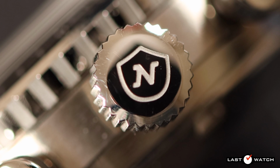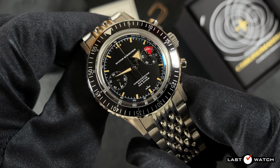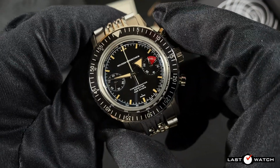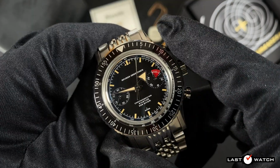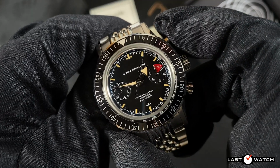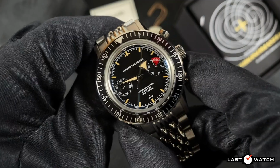A shield with a letter N at its centre. Engaging the plungers needs a reassuring amount of pressure. A solid click lets you know the job is done. The top pusher is your start and stop for the chronograph. The bottom is the reset.